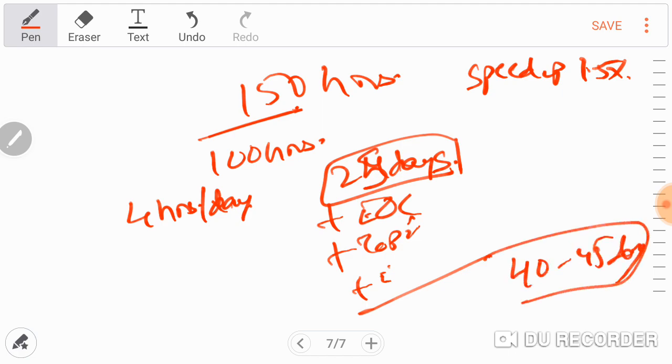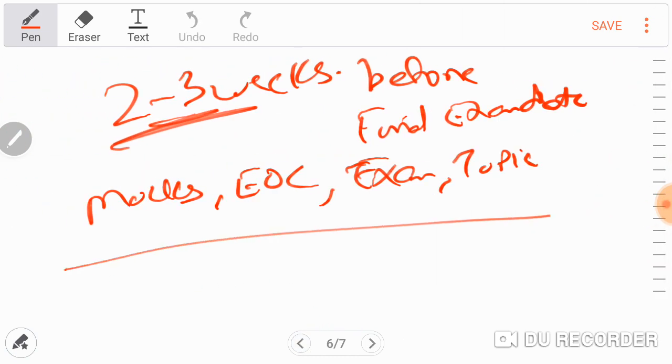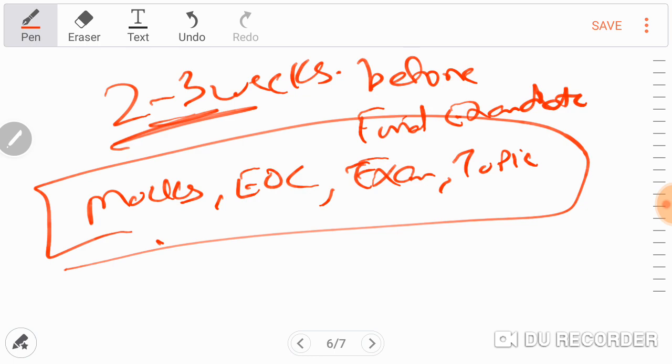Once you do the material, the most important part is doing all these questions. So that's the way you can go and ace the CFA Level 2 exam within 3 months.